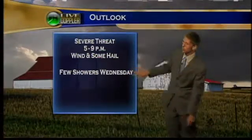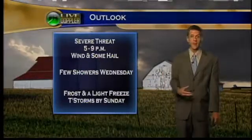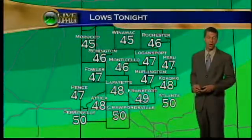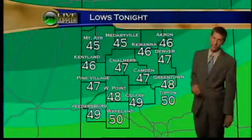And then a couple showers tomorrow with a mix of clouds and some sun. And then after a frost and a light freeze, warmer with some storms by late in the weekend. Tonight, though, once the front goes through, the system pulls away. We're talking 45 to 50 and pretty windy later on tonight as well.